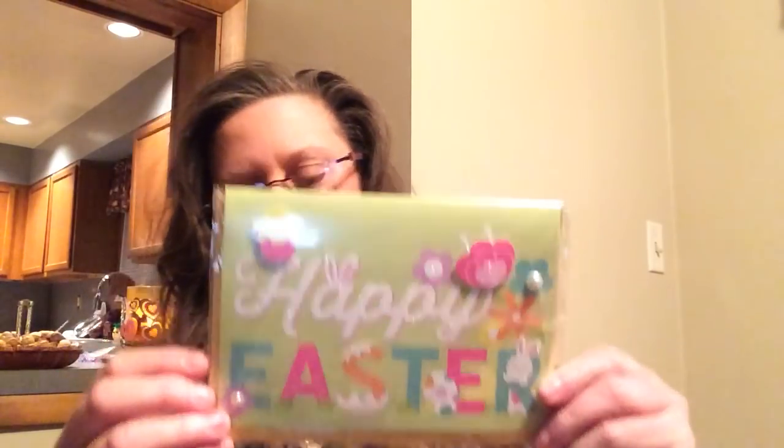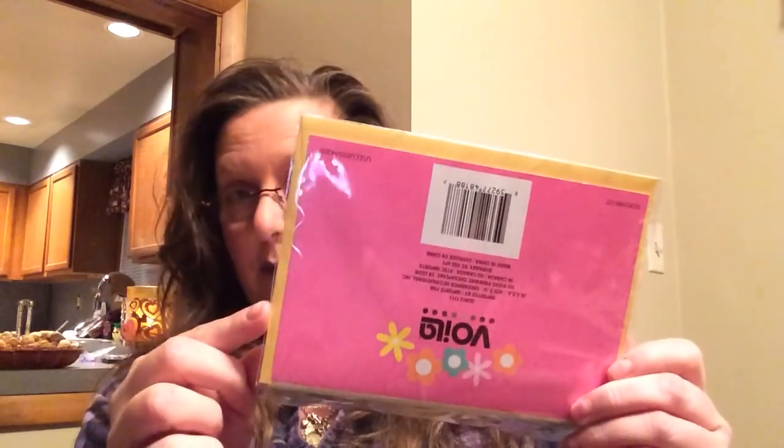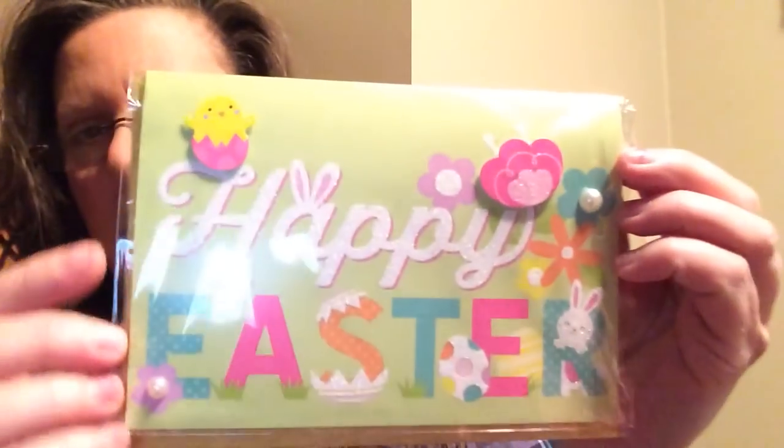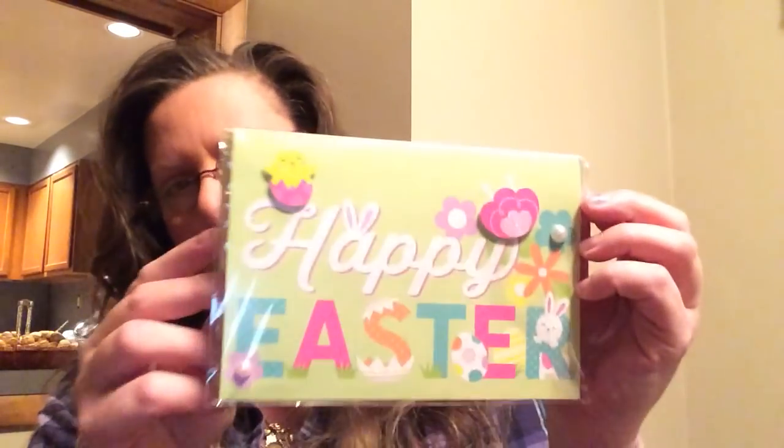Okay, as I was mentioning, Easter is everywhere in the Dollar Trees, so I did take this opportunity to pick up some cards from Voila. These cards, I don't mind paying a dollar for, because obviously you're paying for the embellishments, but if you think about it, you're getting a card that's completely sealed in plastic. You're getting an envelope. You're getting a card that's got glitter and little beads, pop-ups. So you're getting a lot. For that dollar, you really can't beat it.